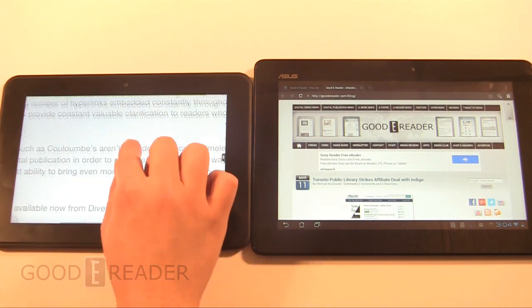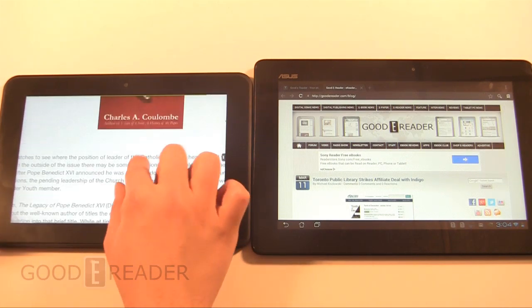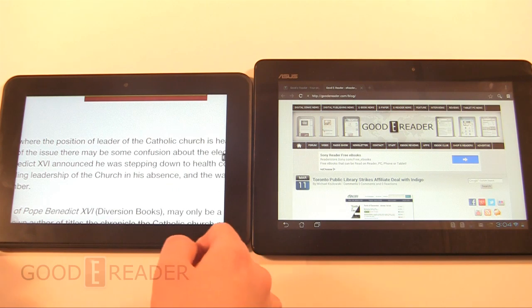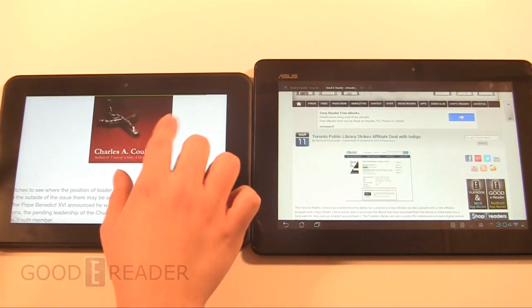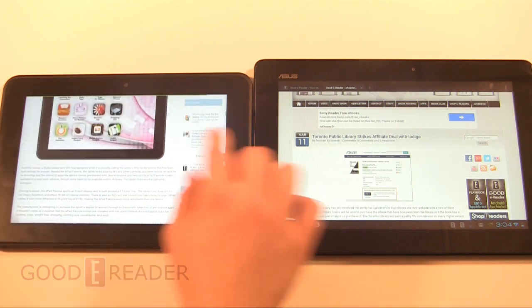Once again, pinching and zooming. I mean, the Amazon is slower than the Asus in terms of pinching and zooming and maneuverability, but it's not going to lag and crash on you. That's the most important thing.